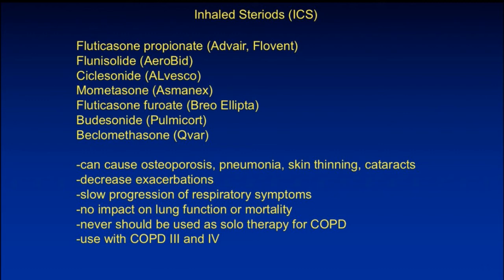So what do we see? So inhaled corticosteroids have been around for years and years, right? Fluticasone, flunisolide, et cetera. The problem is that it can cause osteoporosis. It actually increases the risk of pneumonia, believe it or not. Skin thinning, cataracts. It does decrease exacerbations. It does slow the progression of respiratory symptoms. But in terms of the asthma-COPD continuum, COPD doesn't have the inflammation.